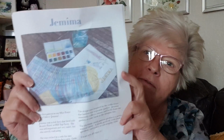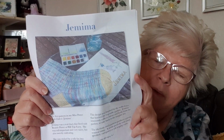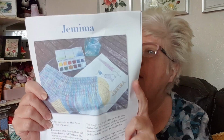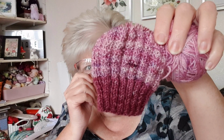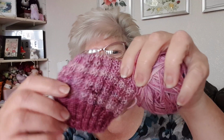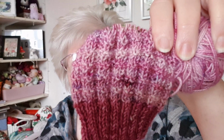And then the final WIP that I'm going to show you today are my Strictly socks. I've been really naughty on these. I haven't been doing anything on them. But I'm using the pattern for the Jemima socks from Kay of the Bakery Bears. I'm loving this pattern. So yes, and oops, that's as far as I've got on the first sock. I mean, I only do shorty socks.